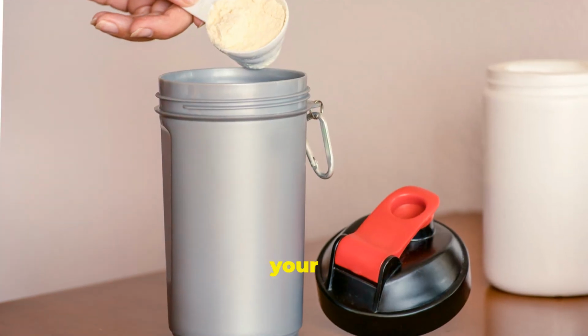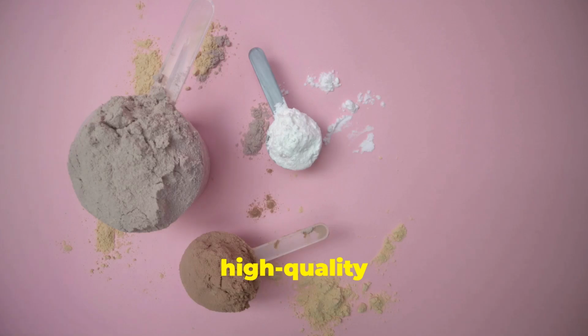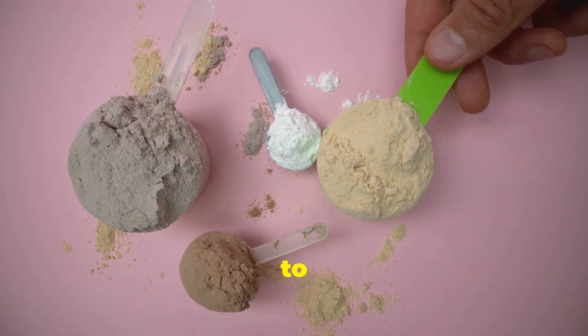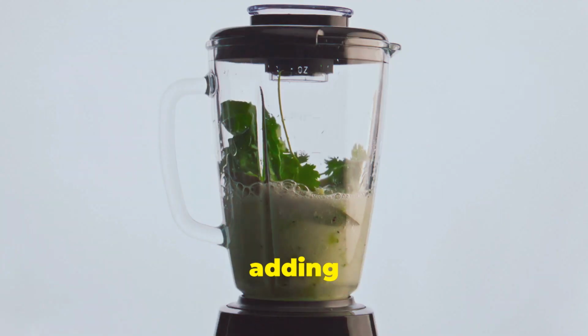First up, we've got a scoop of your favorite protein powder. Choose a high-quality whey or plant-based protein to give your muscles the building blocks they need to recover and grow stronger. Next, we're adding a handful of spinach.